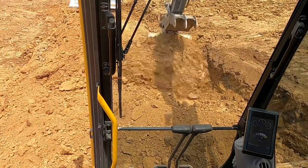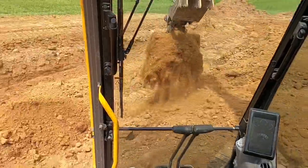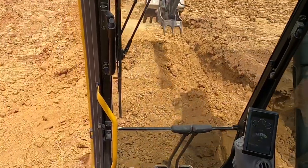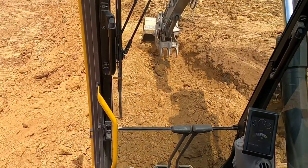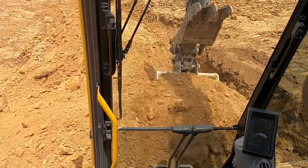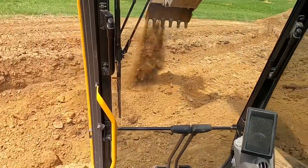Gary's pushing some over here too, but I got a little far out of reach on some of it. Pretty happy with the way this is going back so far. I just hope the weather holds out. It's a hot and humid day, and we're going to be risking the chance of pop-up downpours, basically. So we'll take our time here and kind of carve through it and see what we got.